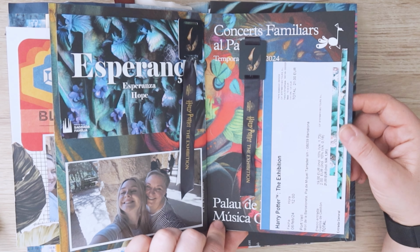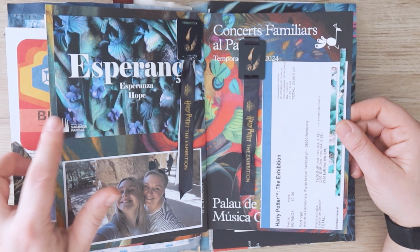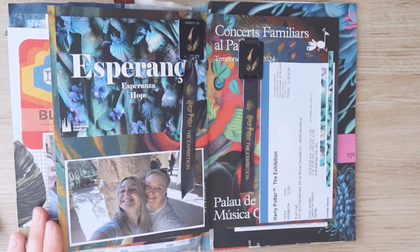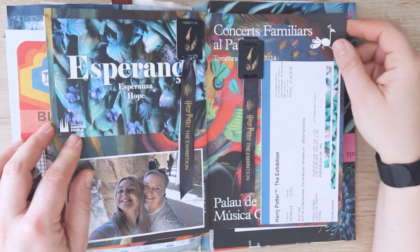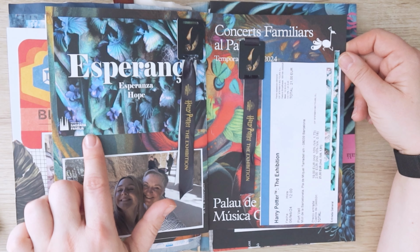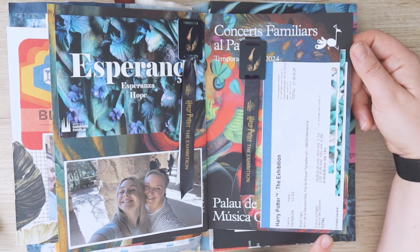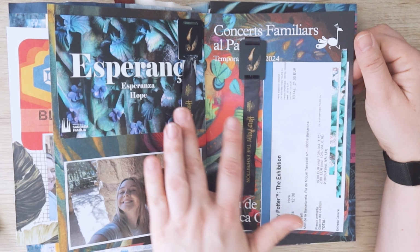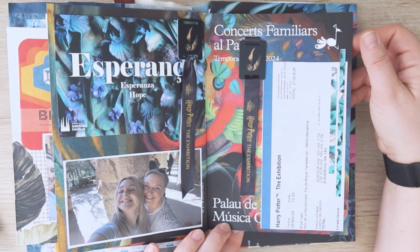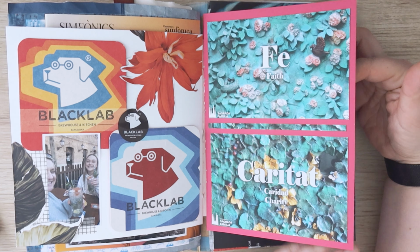That's the leaflet that I picked up in the music hall, Palau de la Musica. I think maybe I will add some white around this to make it stand out a little bit better, I'll do it later, because the background is quite dark still. And I've decided to print out the ticket from the Harry Potter exhibition as well, because I had the wristbands but I didn't have the ticket printed. It was all digital, so I printed the ticket out. Again, a picture of me and my daughter, and here again.